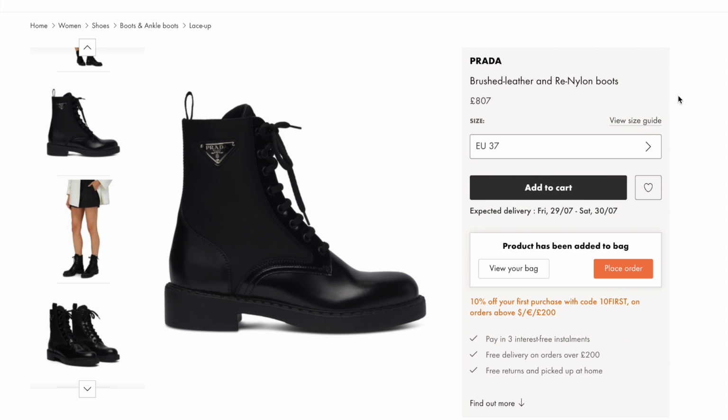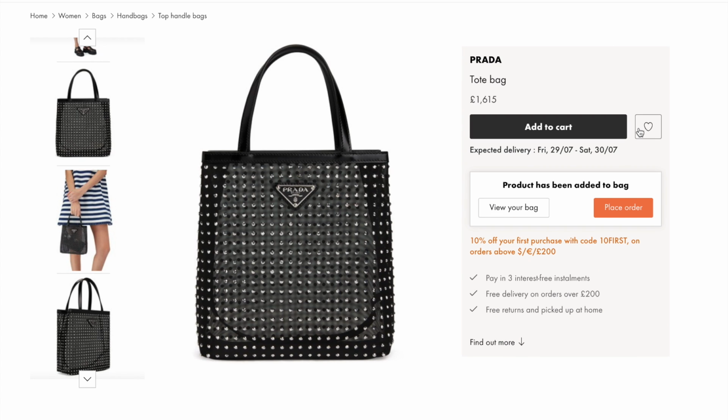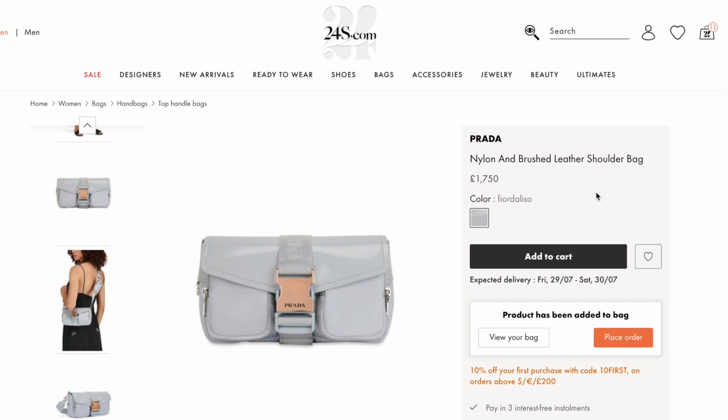I'm also really liking these for autumn winter. We've got the Prada on the side, nothing too over the top, but I'm just loving the military style of these boots. Then we've got this crystal tote bag. I'm being serious, guys. Someone buy this before I do. It is amazing. £1,615. I have just got my crystal shopper tote. If I hadn't purchased that, I would be buying this right now with 25% off that price. Unbelievable.